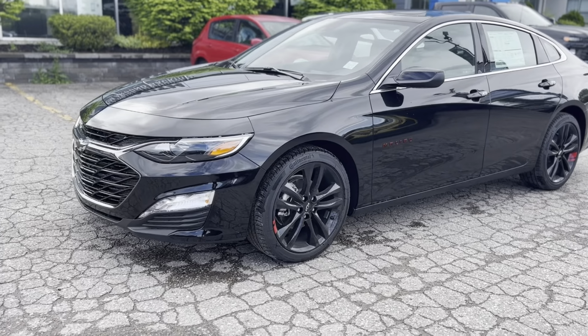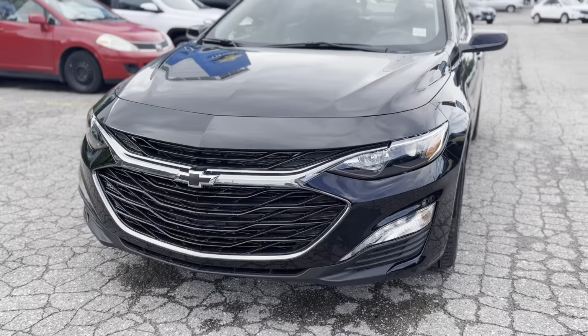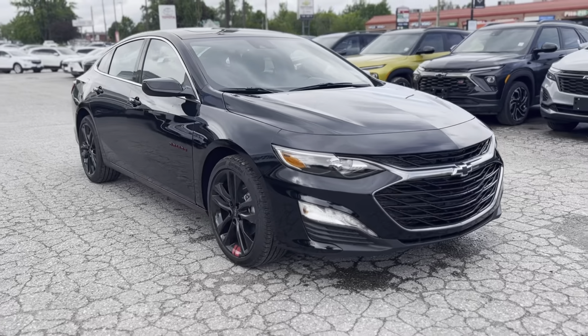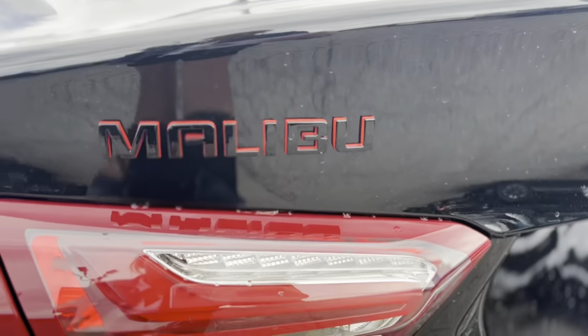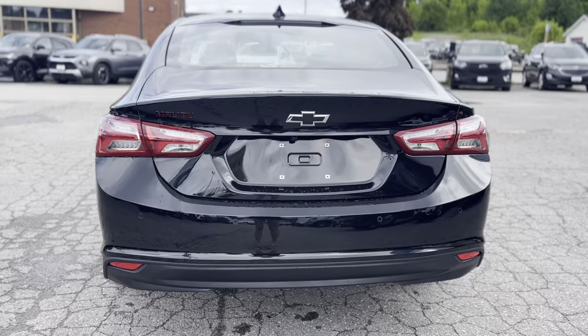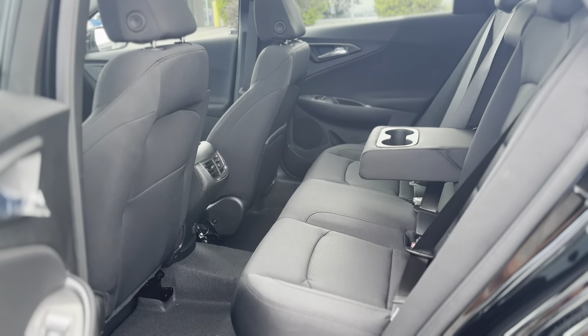Discover the sleek and sophisticated 2024 Chevrolet Malibu 1LT, a sedan that perfectly balances style, performance, and advanced technology. Equipped with a fuel-efficient 1.5L four-cylinder engine and automatic transmission, this front-wheel drive sedan offers a comfortable and dynamic driving experience. The 2024 Chevrolet Malibu 1LT stands out with its modern design and attention to detail.